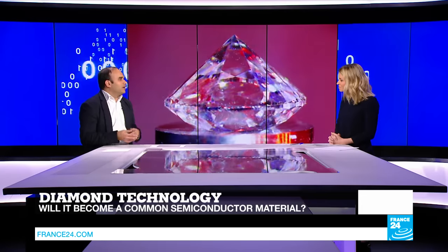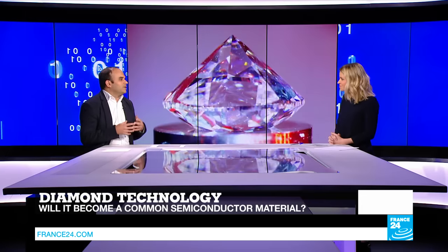Second, it is able to withstand heat more, so it can operate at higher temperatures. And as you mentioned, it has great semiconducting properties because it comes under the same column in the periodic table as silicon and germanium. So inherently, it ought to be a semiconductor.